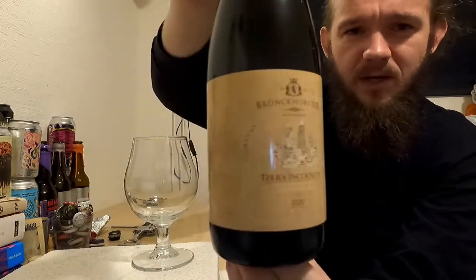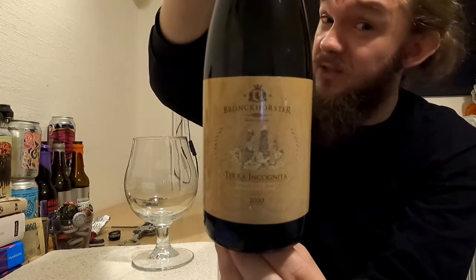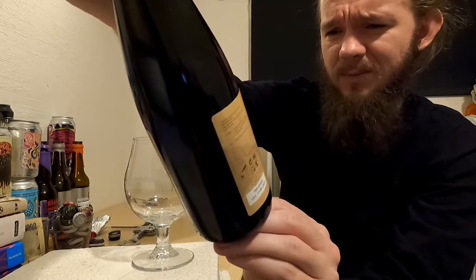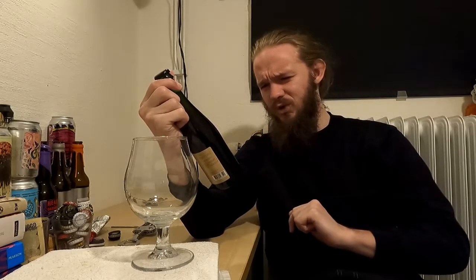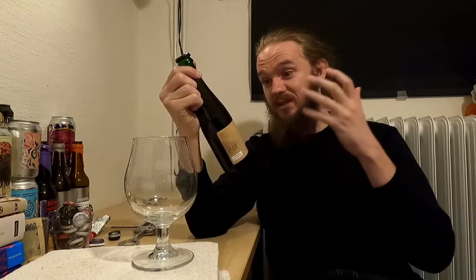So this particular beer is called Terra Incognita. It comes in at 11% ABV. It's the 2020 vintage as well. And this one is described as a herb and spice beer. If you look at the side of the bottle here, it has a really impressive adjunct list, which we'll come to a little bit later, and also a really interesting hop bill as well. And it's also worth noting that this beer is listed as an English style barley wine on Untappd too.